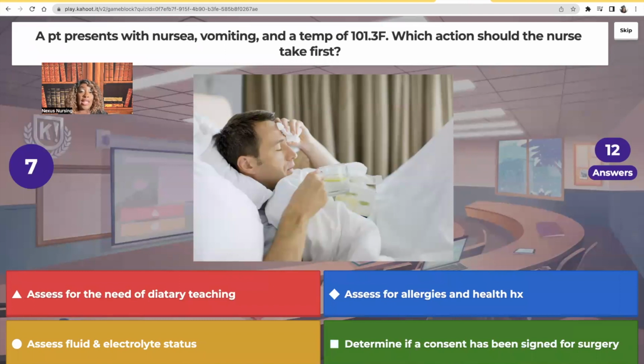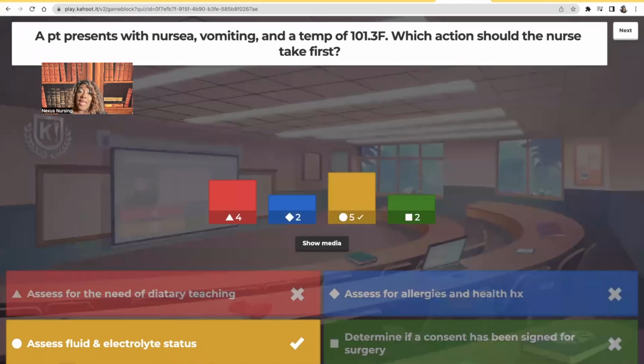You need to assess fluid and electrolytes. They have a fever and they're vomiting. You're going to be concerned about fluid and electrolytes. Think physiological integrity: what keeps them alive the longest or can kill them fastest, okay? That's what you're going to do.